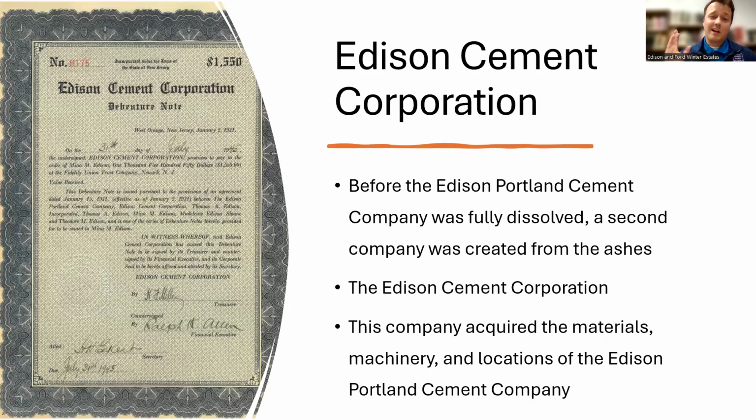However, before the Edison Portland Cement Company was fully dissolved, a second company was created from the ashes. That is the Edison Cement Corporation. We have a little debenture note here on the left that shows this. The Edison Cement Corporation would acquire the materials, machinery, and locations of the Edison Portland Cement Company. So it basically got the hand-me-downs from the original company.